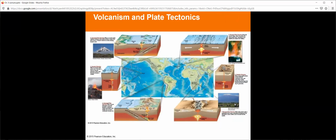This is a complicated image. It's better shown in the book, I'd say, because you can get closer to it, describing all the different volcanic activities and why they produce what they produce. Different convergent and divergent zones, plate boundaries here, there, everywhere, describing the different volcanoes we see.